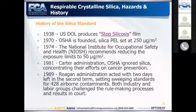So the video goes on to tell us to put engineering controls in place, mainly water and vacuum systems. So I'll stop it there, but how silicosis occurs, how they just described it to us from a video back in 1938, is very similar to what we just looked at. Just the visuals weren't as great, right? So, 1938, we knew about this.